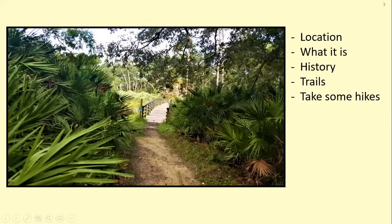So we'll talk today about where this Guana place is, what it is, a little bit about the history. We'll take a good look at the trails, and we'll take some hikes. In fact, we'll hike just about everything.